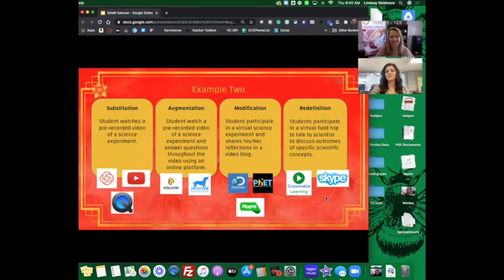So here we have an example of a science experiment. And so for substitution, instead of watching a teacher do the science experiment in front of the classroom, the students would watch a pre-recorded video of the science experiment. And here we have some digital tools that can be used for that, which is Loom. Loom is a great video recording tool. You're watching a YouTube video of the science experiment. The teachers can record these videos in QuickTime or Loom, so the students can watch them.